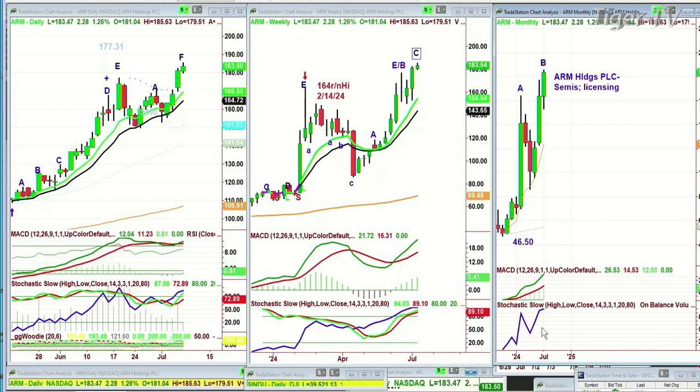I need a couple more months, but there's no stochastic. There is on-balance volume. There is a MACD. Now, I wonder what that is all about. Anyway, so it looks really good.